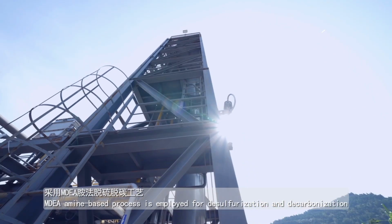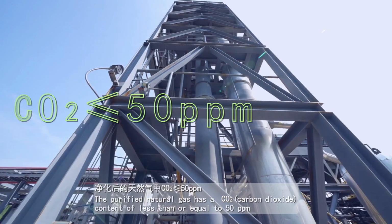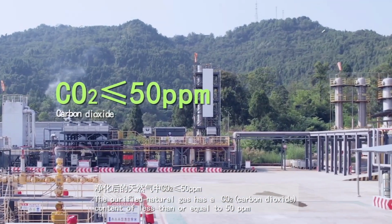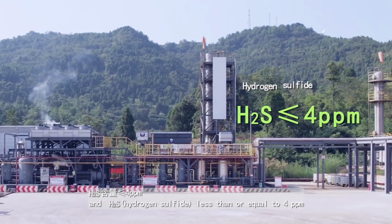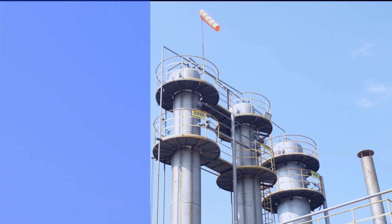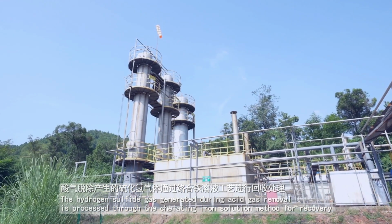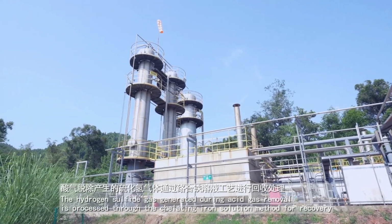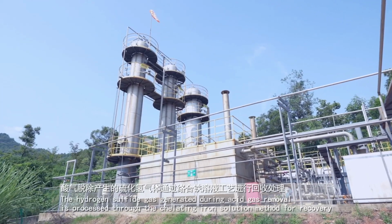MDEA amine-based process is employed for desulfurization and decarbonization. The purified natural gas has a carbon dioxide content of less than or equal to 50 ppm and hydrogen sulfide less than or equal to 4 ppm. The hydrogen sulfide gas generated during acid gas removal is processed through the chelated iron solution method for recovery.